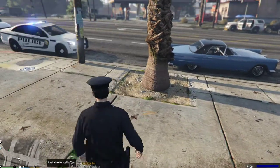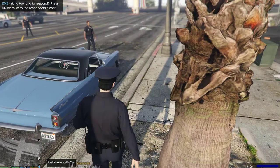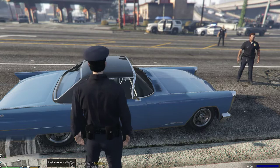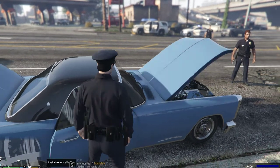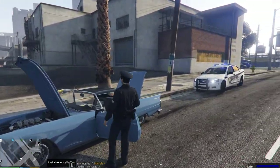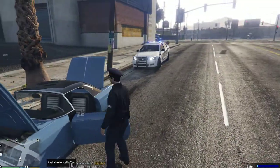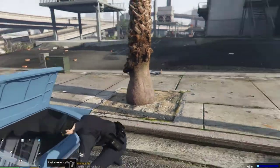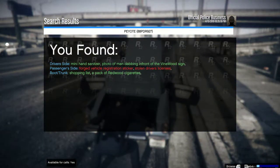I can't do CPR or anything because it's not working. I had to use the other menu to search the vehicle. Ambulance is responding code 3. She pulled a gun on us. I'm going to arrest her for DUI and the expired license. I probably would have just written a citation, but she pulled a gun.